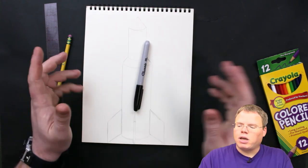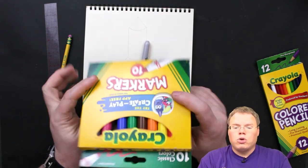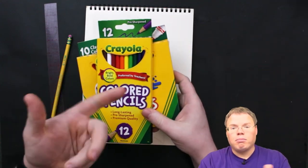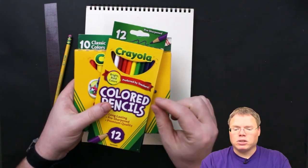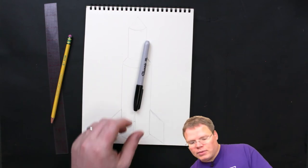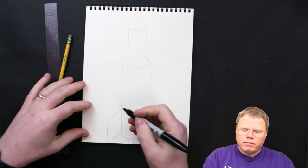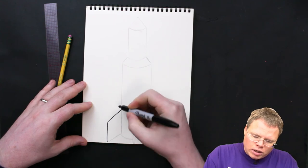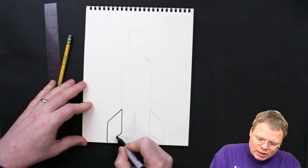So I'm going to use a Sharpie for this. If you don't have a Sharpie, you could use a black marker or a black colored pencil. Marker would probably be quicker. Colored pencil is a tiny tip, so coloring things in with it would take a long time. I'm gonna use a Sharpie. And the first thing I wanna do is just get the outline, right? I just wanna outline everything, trace all those, make sure I have the basic shapes in place.